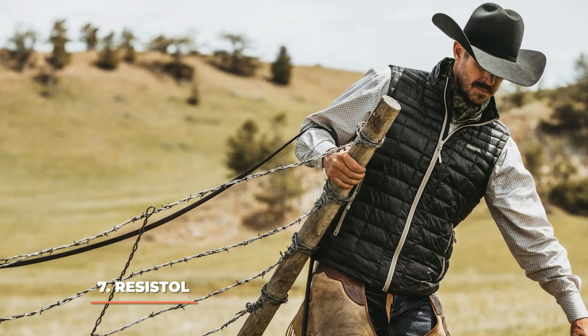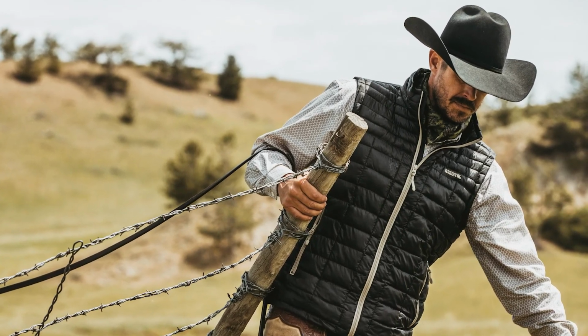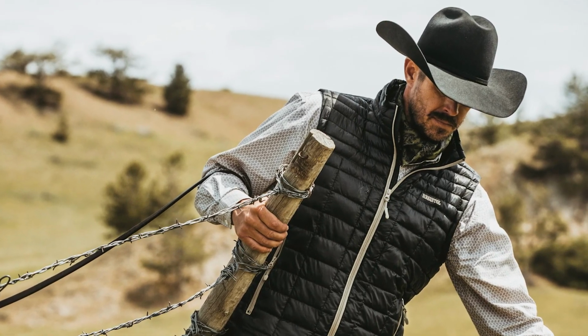Number 7, Resistol. Ask any cowboy and they've most likely heard of Resistol. Their mantra is, "We live it every day," and they really abide by that philosophy. Founded in the heart of Texas in Garland, Resistol has been in business for almost a century.